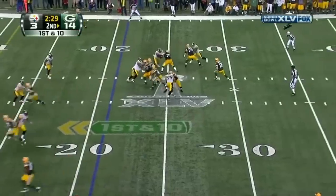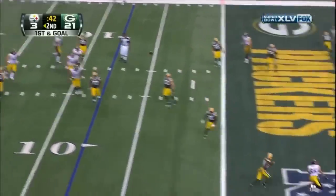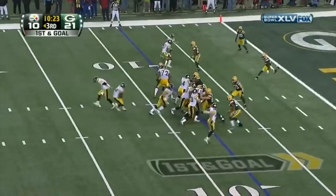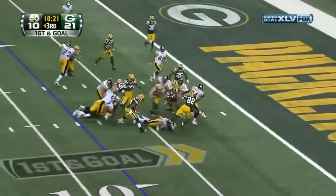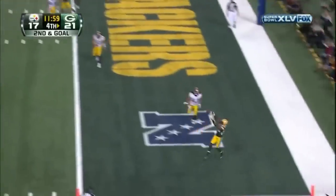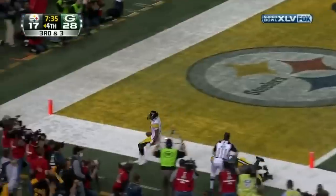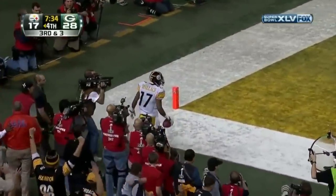Leaps. Approaching the 2-minute warning here in Arlington, over the middle. Back in the end zone, Ward. Mendenhall back in the game and into the end zone. Rodgers looking left, comes to his right. Jennings. Floated for Wallace, what a throw. Touchdown, Pittsburgh!